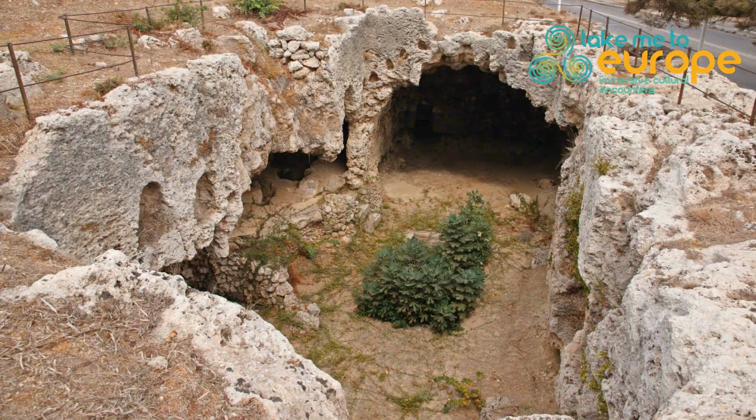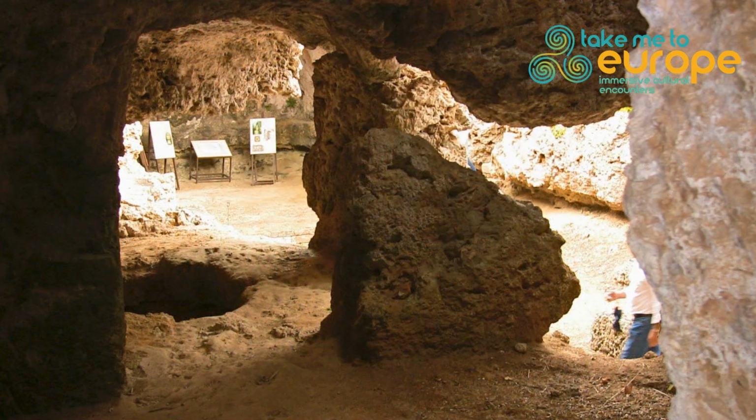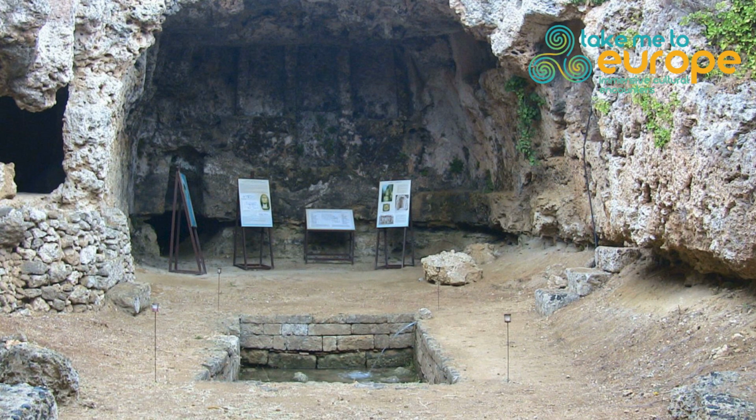The Nymphaeum cave sanctuaries are at the far northern end of the site. They're similar to other cavernous structures built into natural caves at the Acropolis. The Nymphaeum was dedicated to nymphs, who were deities of water, nature, and the underworld. It was a beautifully landscaped, cool space, with little water cisterns, a green space, and underground aqueducts.